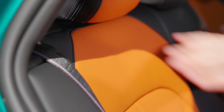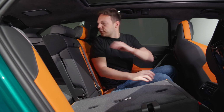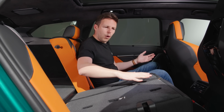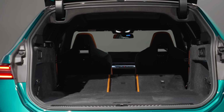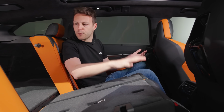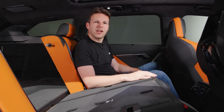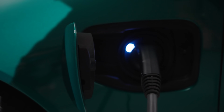And let's just do the practicality thing. If I reach over here, spring-loaded seat folds down very easily, and we'll drop the middle one as well just to show you. So yeah, the seats don't fold completely flat, but come on, this is a 110, 120 grand über-Wagon. It's not going to be used as a builder's van. I think for most people, most of the time, for what this kind of car is used for, it's more than practical enough.